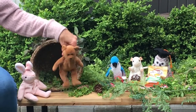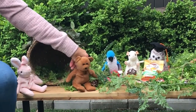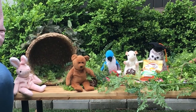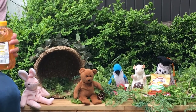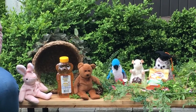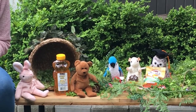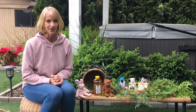And he started jumping, doing his happy dance. And he sat down and he said, "I have the very best thing to bring to the party. I've been saving it all winter long. I have my big jar of honey." So they all sat down and they had a wonderful party celebrating spring.